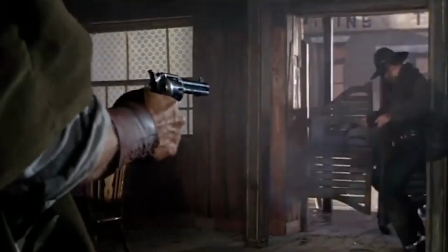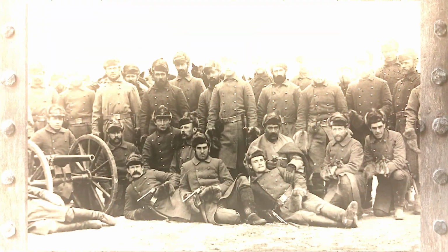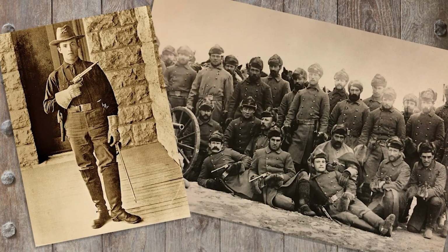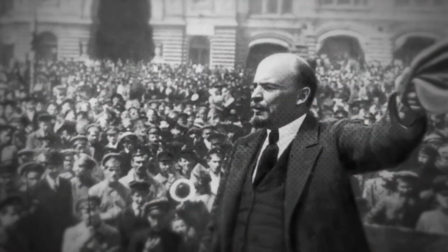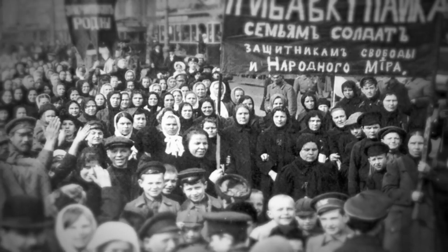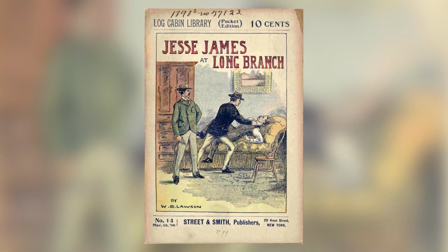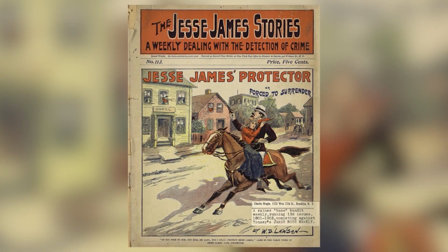The Model 3 was introduced in 1870 and quickly became popular among lawmen and soldiers. It was used by the U.S. Army during the Indian Wars and was also used by law enforcement agencies across the country. The revolver's power and accuracy made it a favorite among lawmen who used it to maintain law and order in the Wild West. One of the most infamous outlaws who used the Model 3 was Jesse James.